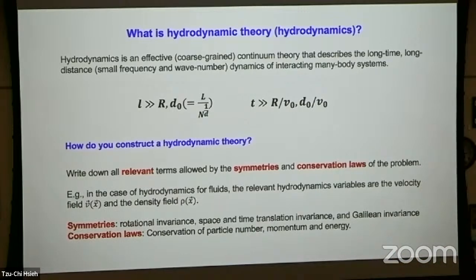So what is hydrodynamics theory? It's basically a coarse-grained continuum theory, right? There's no misdefining this. This is just basically continuum. You want to look at the system instead of the discrete, microscopic model. You want to look at the coarse-grained continuum model, right? What I mean by that is you want to look at the effective model at a large scale, both in space and in time.